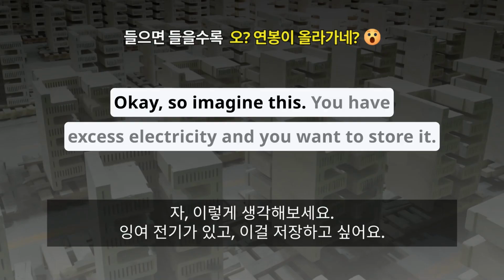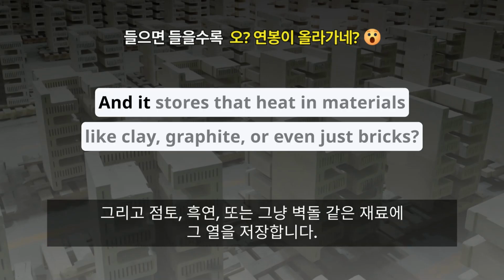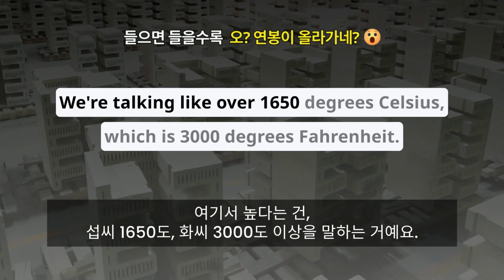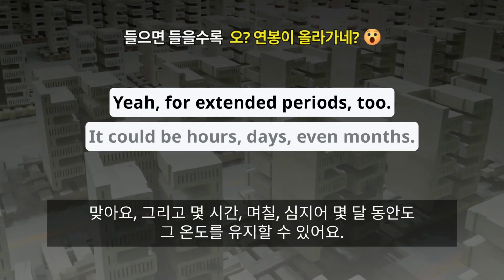Okay, so imagine this. You have excess electricity and you want to store it. A thermal battery essentially takes that electricity and converts it into heat. And it stores that heat in materials like clay, graphite, or even just bricks. The materials are super common and really affordable, which is a huge plus. And these materials can hold on to incredibly high temperatures, over 1,650 degrees Celsius, which is 3,000 degrees Fahrenheit, for extended periods. It could be hours, days, even months.